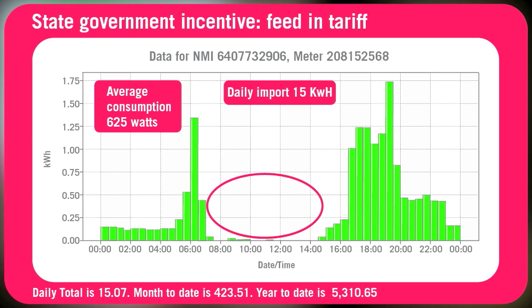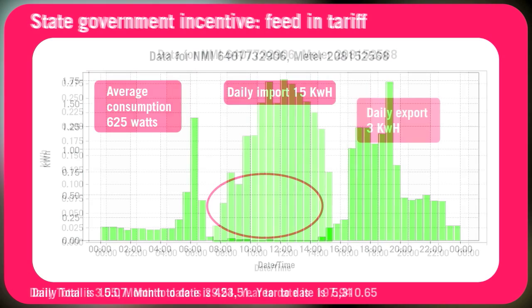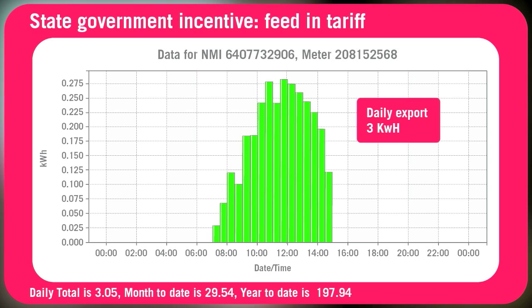So during that period of the day in the middle, you're not actually bringing in any electricity at all. In fact, what's happening is you're exporting electricity to the grid. You're producing more than you need. Off it goes. In this particular case, it's a house in McKinnon with 6 solar panels, and it exported 3 kilowatt hours that day. That's a kilowatt hour, by the way, is 1,000 watts for 1 hour. So if these lights were 1,000 watts and we were sitting here together for an hour, that'd be 1 kilowatt hour. So that's 3 kilowatt hours.